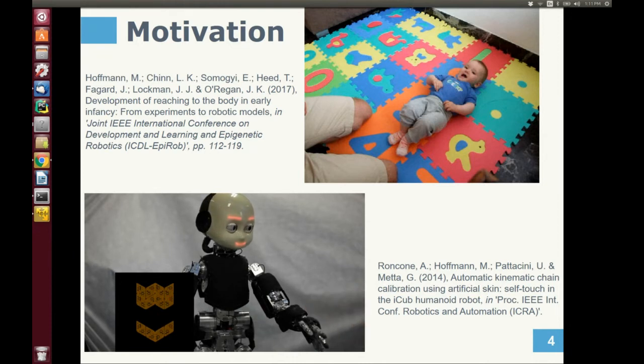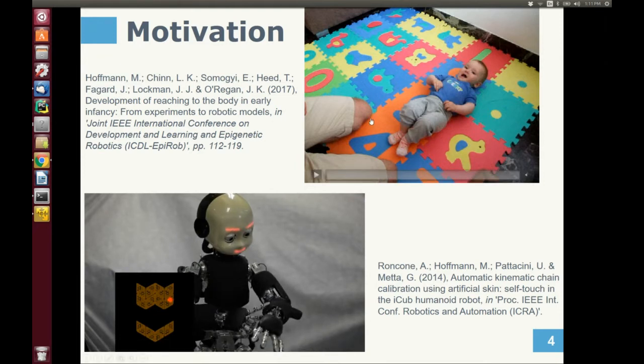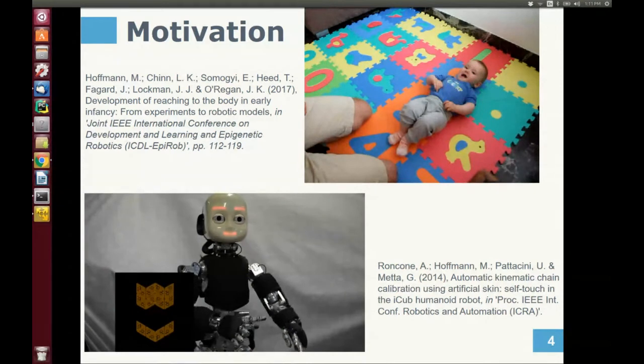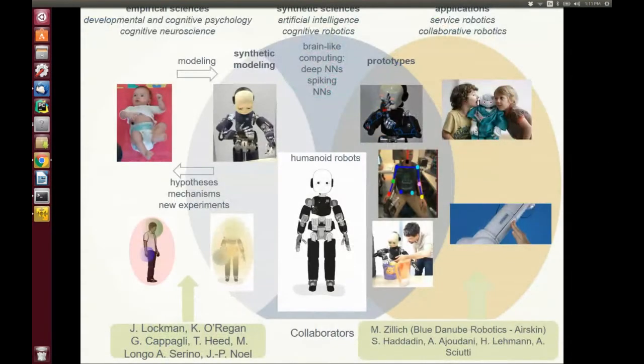and replace them with something brain-like, which on one hand will allow us to understand, because we don't know how the brain and how the babies learn about their bodies. And second, this would give rise to an automatically self-calibrating robot, which would be a desired thing, because calibration of robots is still a pressing issue, because you normally need external equipment, laser trackers, and it's cumbersome. So that's the motivation.